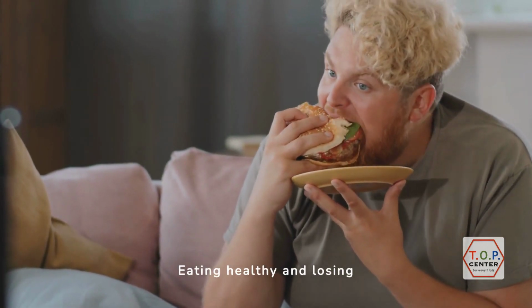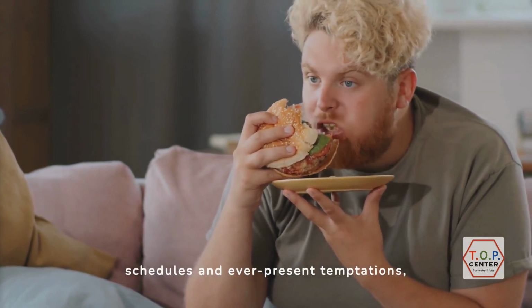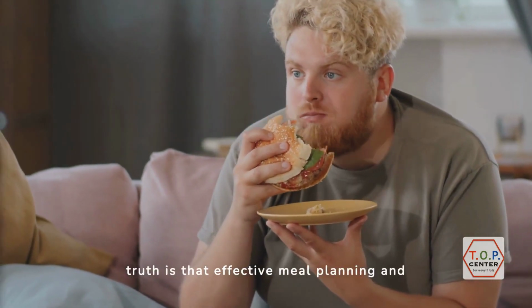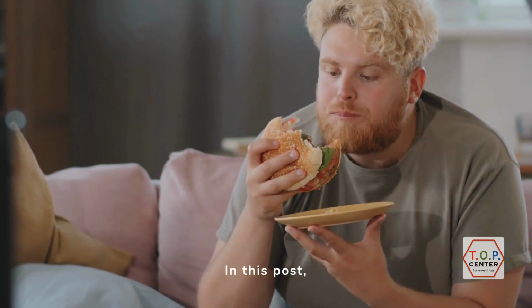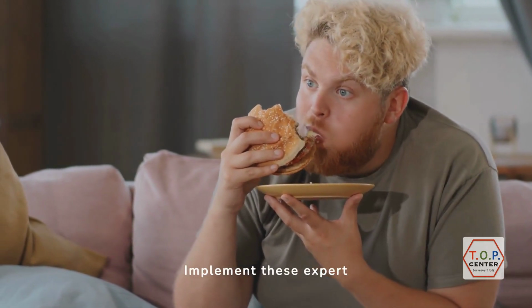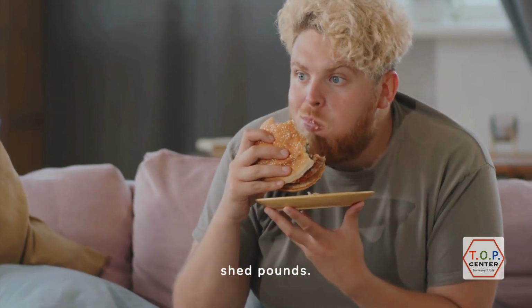Eating healthy and losing weight often feels like an uphill battle. With busy schedules and ever present temptations, sticking to your diet can seem downright impossible some days. However, the truth is that effective meal planning and preparation is one of the most powerful tools for weight loss success. In this post, we will explore 5 game changing food prep hacks that can revolutionize your weight loss journey. Implement these expert strategies and get ready to transform the way you eat, boost nutrition, and shed pounds.